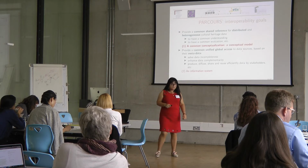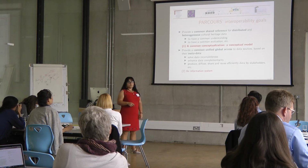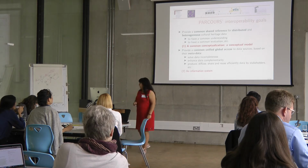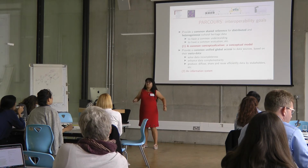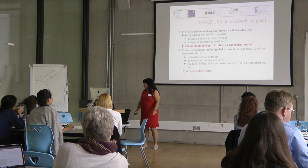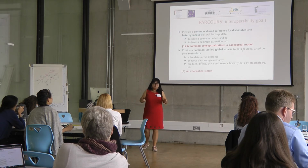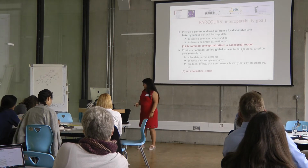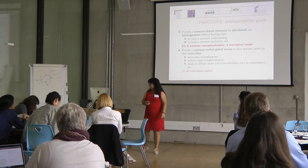The specific goals and what we did during this project. The first one: we wanted to produce a common shared reference on the conservation and restoration data, in order for people to have a common understanding of the area, but also a common evaluation, and to be able to use that to access the different databases. So what we did was produce a common conceptualization in the form of a conceptual model.